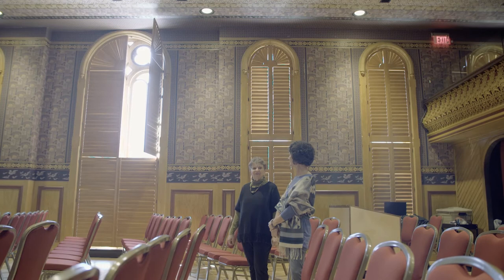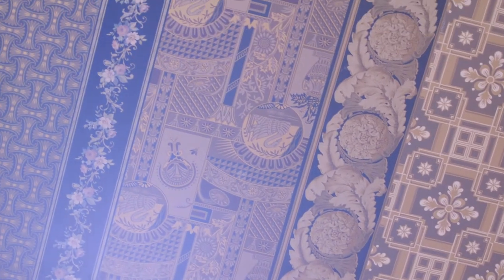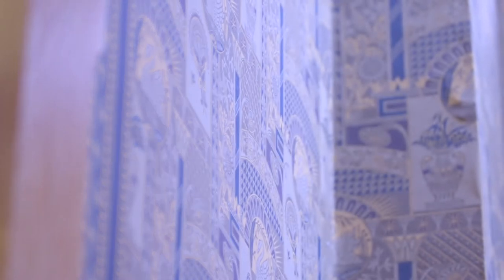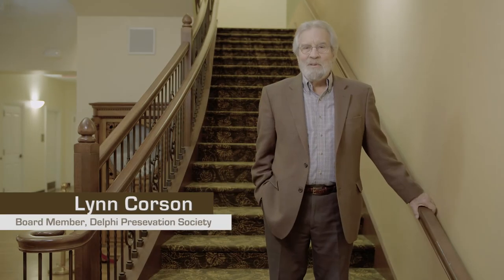When I first walk in here, the thing that really grabs me every time are the wallpapers. I love to be able to take people up here who have not seen the space before and see their reaction as they walk into the room, and they're just awestruck. They're always amazed when they get here. One word: transformation. Preservation. It's the rebirth of Delphi.